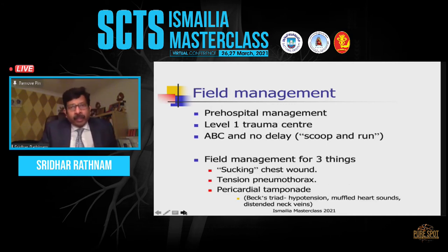So what's the optimum early management? Field management, so pre-hospital management: one could do the ABC, and with no delay, you scoop and run to the definitive management. There are certain situations where you will have to manage in the field. A sucking chest wound, wherein you may have to do a three-way dressing. So a dressing taped on three sides so that it forms a flap, so it doesn't suck in air, but it lets air get out. Or you could use things like an Asherman chest seal for that matter. Tension pneumothorax and pericardial tamponade are best treated in transit rather than waiting till you reach the hospital.